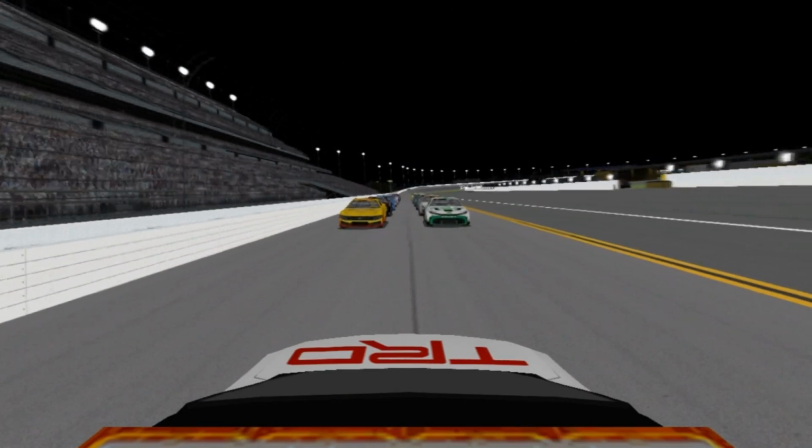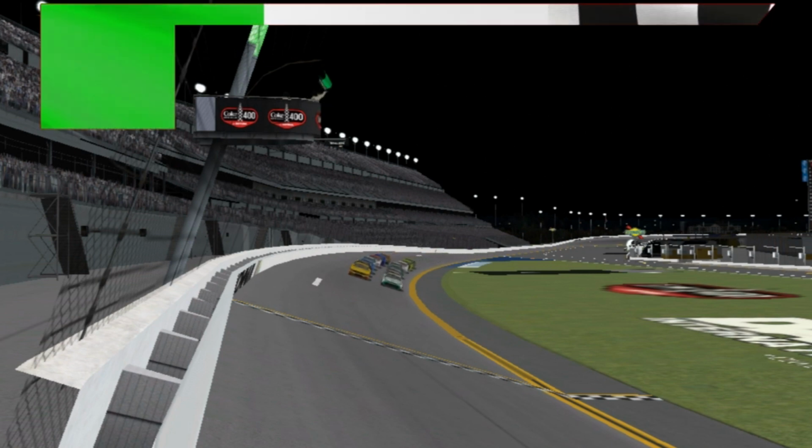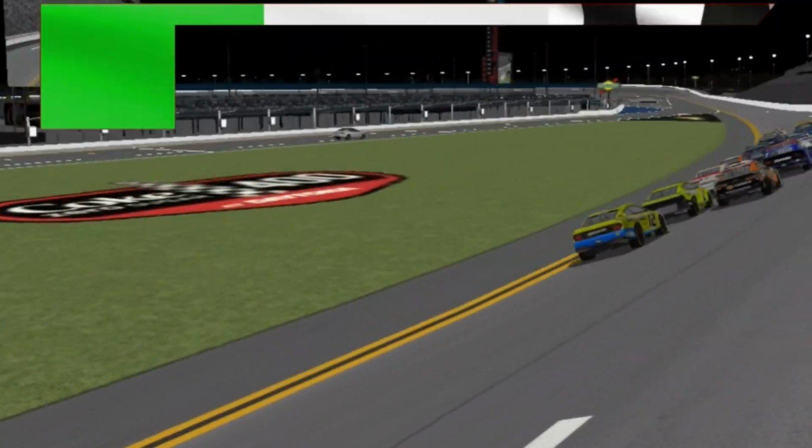Pace car. There it goes. It dives on pit road. We're coming back to the restart zone. Green flag is in the air, and overtime in duel number 1 is underway.